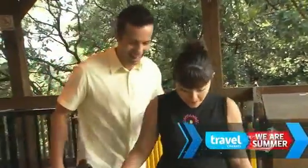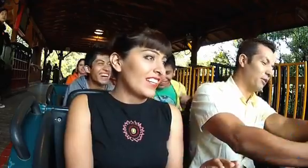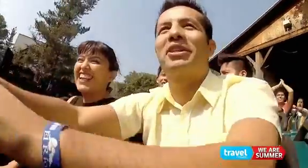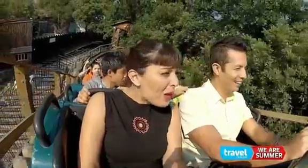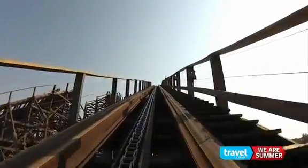Alejandra and Juan board the train. The only thing keeping them safe is a tiny lap bar. If you threw up, I'm not gonna help you about that, okay? I'm so nervous. This is my first time here. Here we go. You're gonna feel so bad at the end. They creep slowly up the 10-story lift hill. Up.